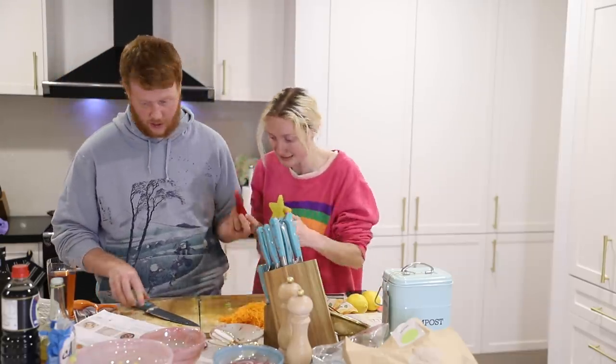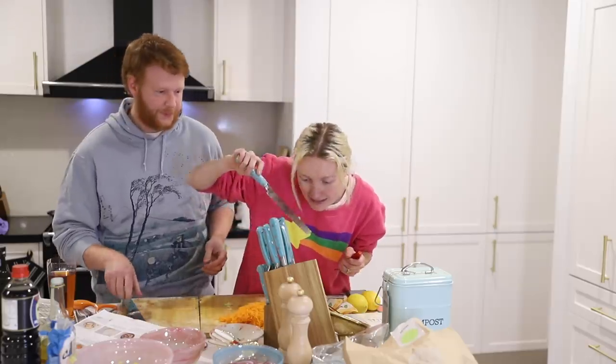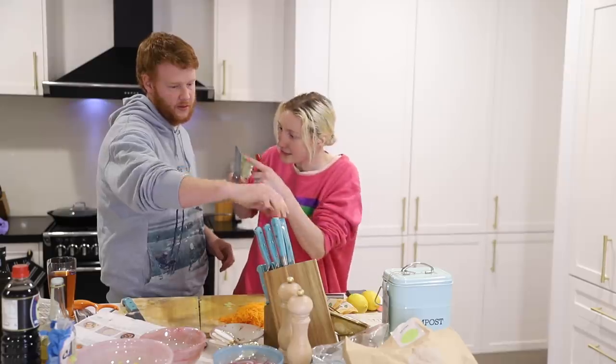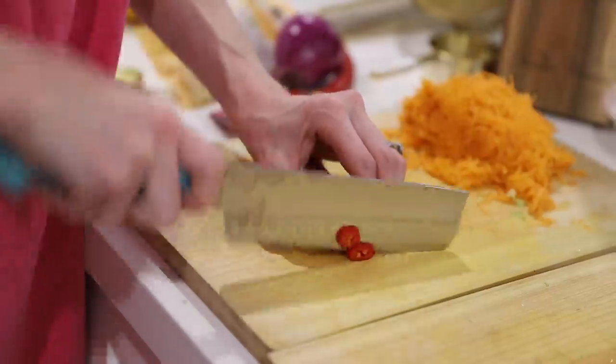Ooh, can I do it? Sure. Choose your fighter. Maybe this one. I think this, because look, it's got that rounded edge and I can do that fancy chefy thing. Here goes, first try of the Amazon knives.